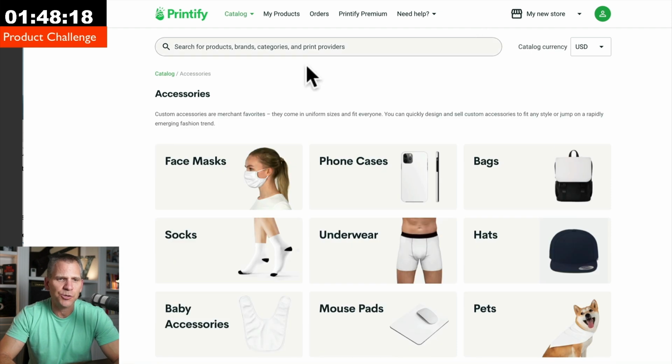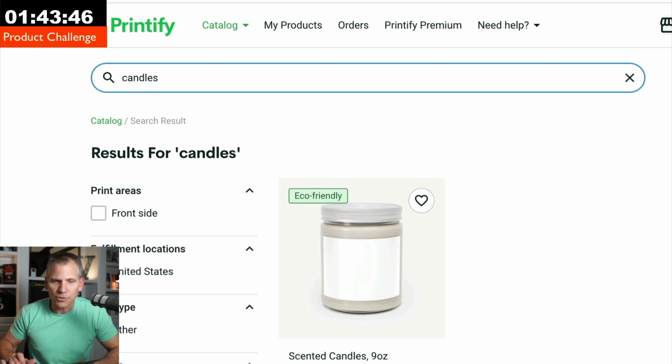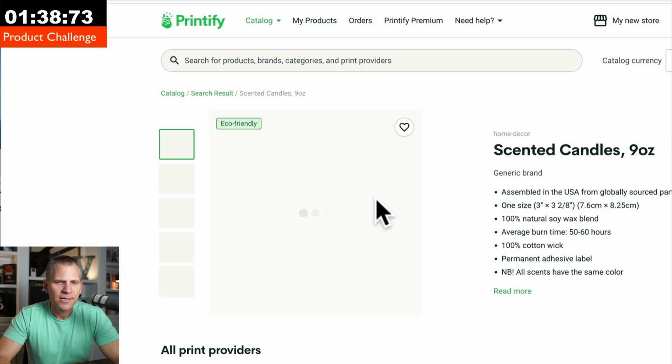So I'm going to go ahead and click on accessories. And then what I'm going to do is search for candles. And then look at that. We have a candle that pops up. I'm going to go ahead and design this.